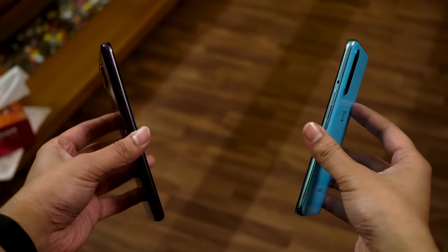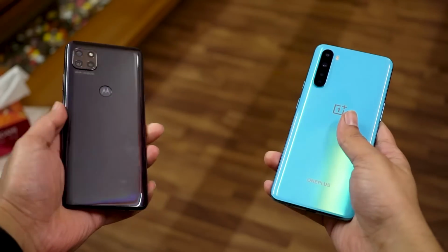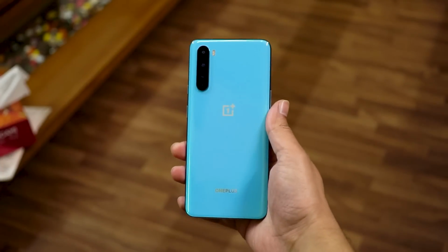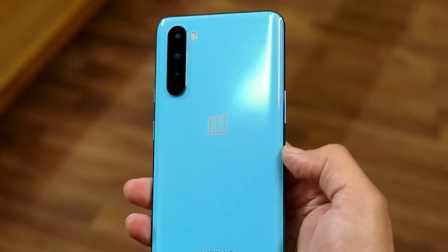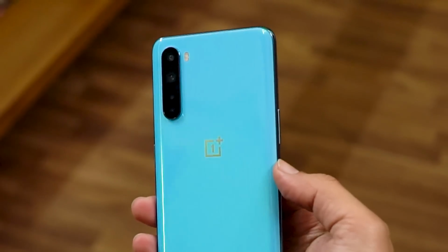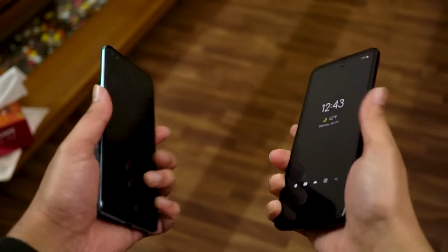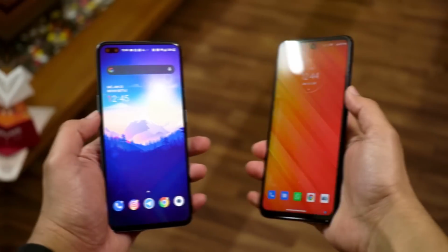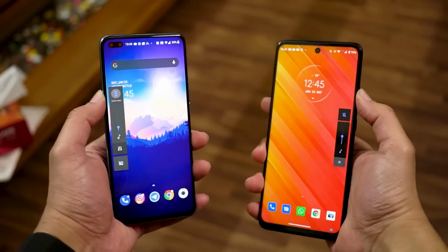Starting off with the design and build, and both the phones sport a plastic frame, but it's the Nord that comes with a Corning Gorilla Glass 5 protected rear panel in comparison to the plastic rear panel found on the Moto G. Now, irrespective of the plastic frames, both these phones do feel solid in the hand. Buttons on both the devices are clicky and responsive just the way I like it.